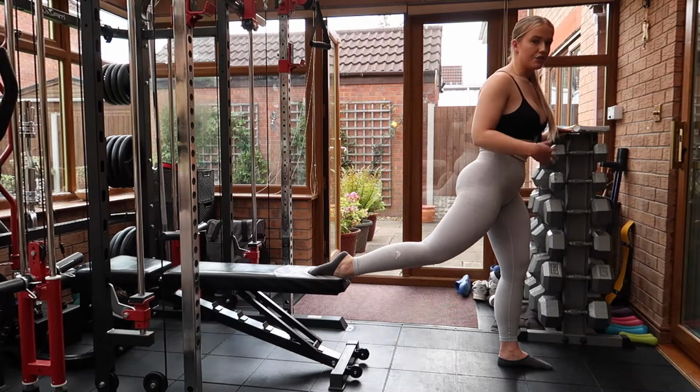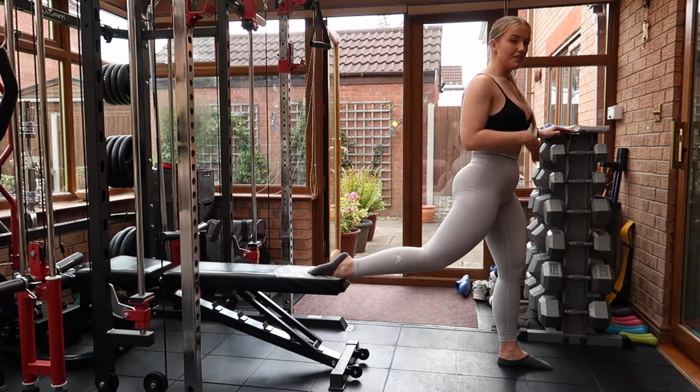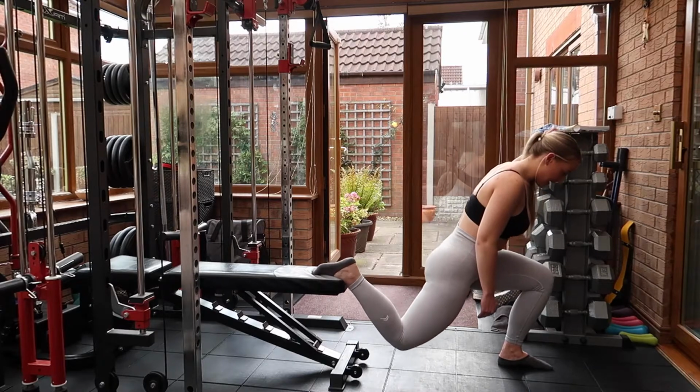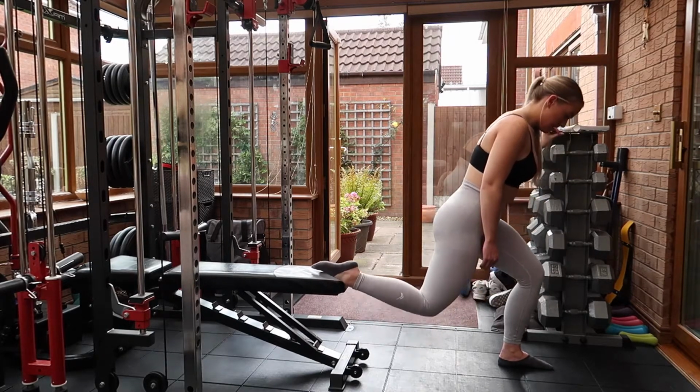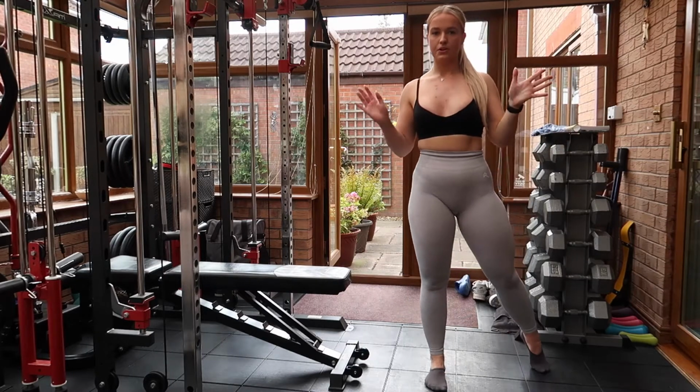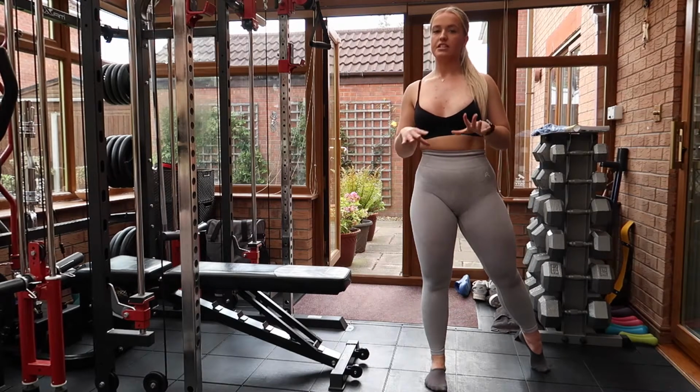If you're just starting off, you can hold on to something to help you balance until you gauge that balance yourself. And there we go. That's it. That's a Bulgarian split squat.